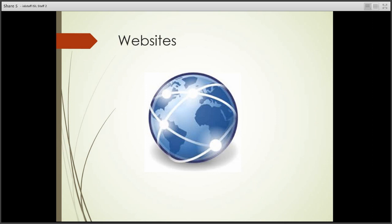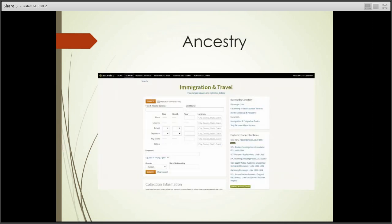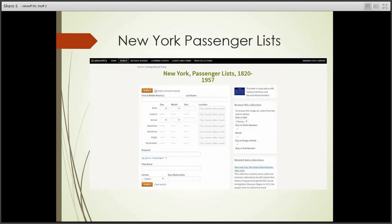Websites. Of course, Ancestry. More and more is being put up on Ancestry, but you can check their immigration and travel section. They do have passenger lists as well as citizenship and naturalization records, border crossings, crew lists, and other ship pictures and other things available. New York passenger lists are available. You can even search if you know the date by date, or if you know the month, the day, ship. You can put in all sorts of information if you know that and look at the lists.